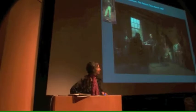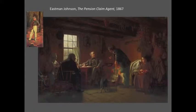It's interesting, I think, to also consider Eastman Johnson's Pension Claim Agent of 1867. It was shown at the National Academy of Design, and as you can see, it represents a legless amputee from the war who's being interviewed by the government agent who has a big trunk full of papers. It's like this whole red tape thing going on, and he's trying to make sure that the government will repay him in the form of a pension. But like Homer's Veteran in a New Field, he's returned to the family homestead. It's a New England scene, and his whole family is around him.